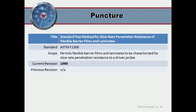So the next category is puncture. It is a test method for slow rate penetration resistance of flexible barrier films and laminates. The standard is ASTM F1306. It evaluates the characteristics of flexible barrier films and laminates using a slow rate penetration resistance, driven probe. The current revision is 1990. There is no previous revision as this is the initial release, and it still has not been technically or procedurally changed as far as what is done.